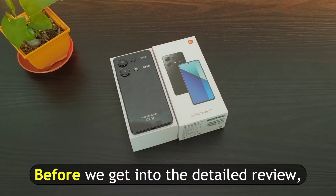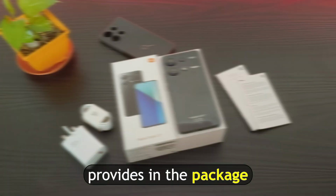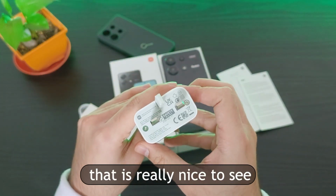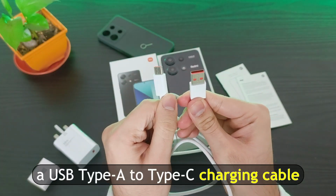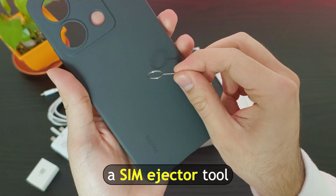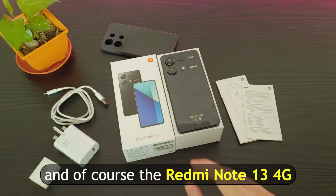Before we get into the detailed review, let's first unbox the Redmi Note 13 4G and see what Xiaomi provides in the package. Inside the box, we get a 30 watt fast charger, and it's really nice to see Xiaomi still provides this in the package. A USB Type-A to Type-C charging cable, a protective case, a SIM ejector tool, some user manuals, and of course the Redmi Note 13 4G.